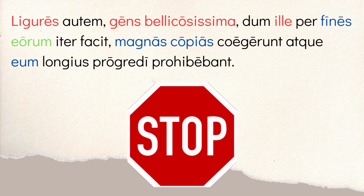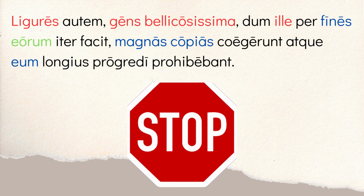Then it continues, and you have: Ligures autem, gens bellicosissima, dum ille per fines eorum iter facit, magnas copias coegerunt, atque eum longius progredi prohibebant. So the Ligurians, however, right, and Ligurians are the group of people living in Liguria, right? They're described as a gens bellicosissima, a most warlike people. The bellicosissima is your superlative, right, adjective. So a most warlike people.